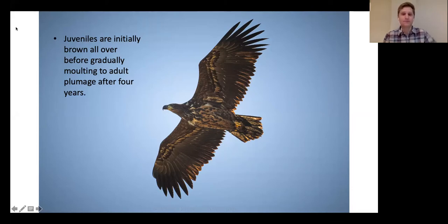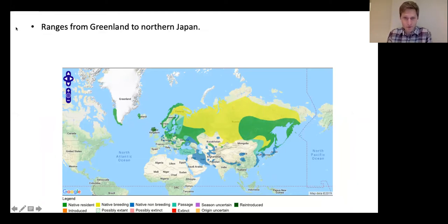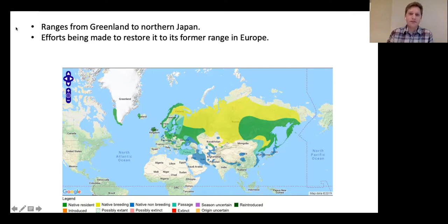special bird. Anyway, this is the current distribution of the species around the world, and particularly in Europe. So the species itself ranges from Greenland to northern Japan. There are certain strongholds. So there are strongholds in Russia, and also northern parts of Europe. But like many birds of prey, its range is restricted compared to historical times. So this is a bird that we know formerly bred from the Arctic Circle right down to North Africa.